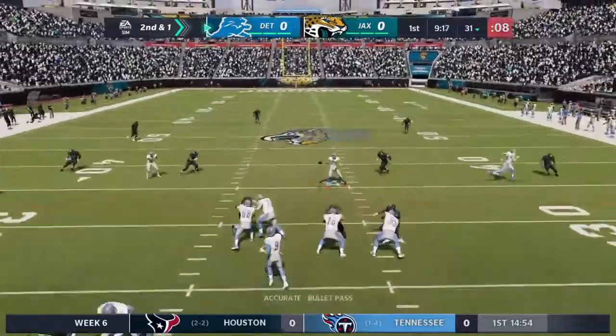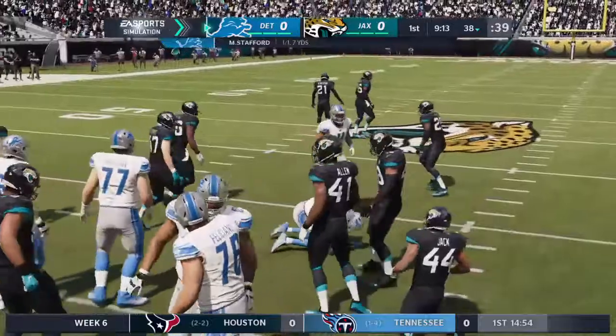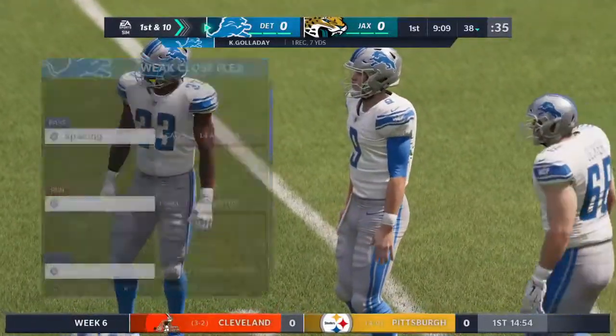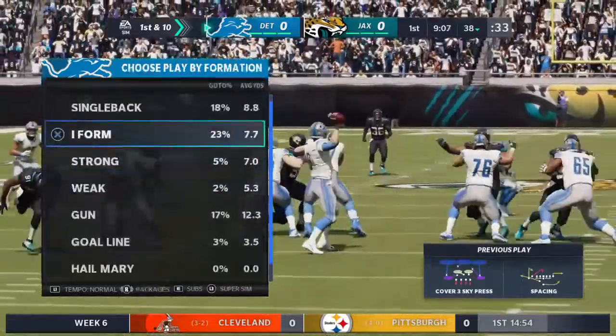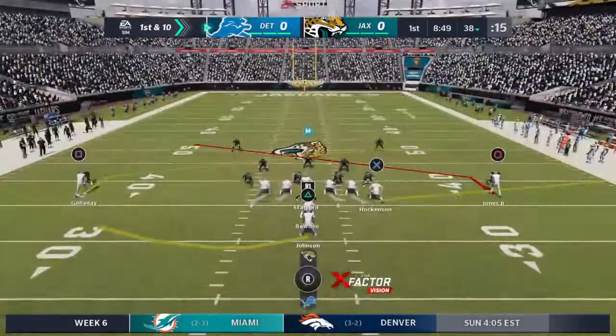From the 31, Stafford. That'll be taken in there by Kenny Golladay. Stafford. And he'll be brought down shy of the 40 at the 38-yard line. 7 yards there and a first down. First down. I think defensively you're okay with that.